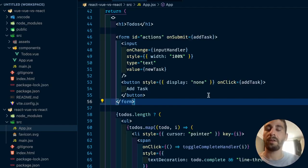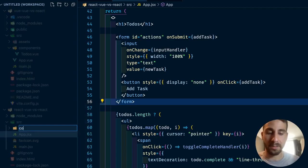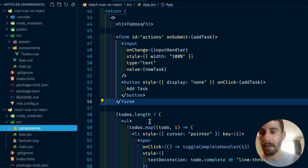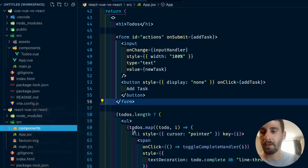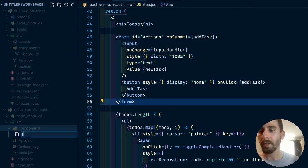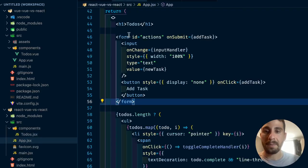So the last thing that I want to do here is we want to actually add a component so you can see how components work in React. We'll say new folder, we'll call this components. And just like we did with Vue, we're going to make a to-do component. It's our to-do list, so we'll call it ToDos.jsx. And let's go ahead and just copy this in there.